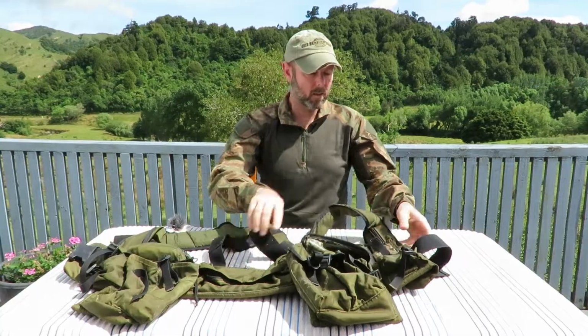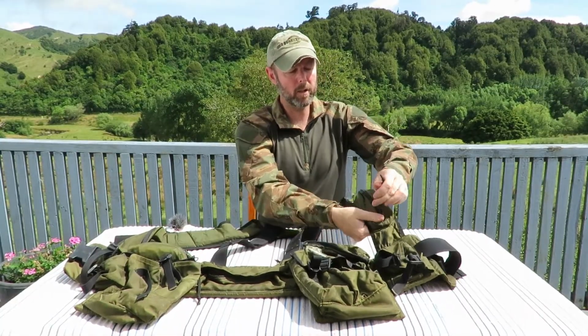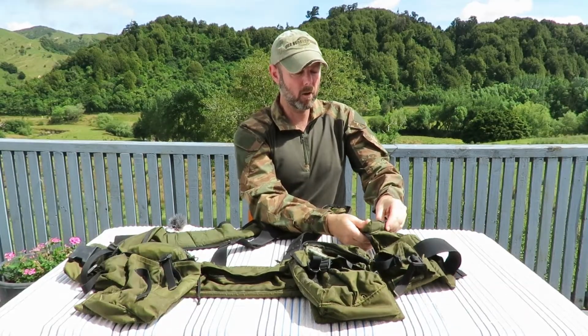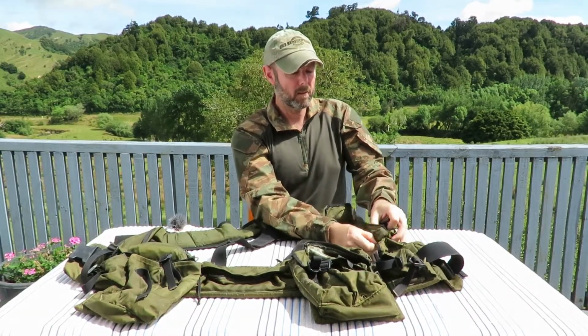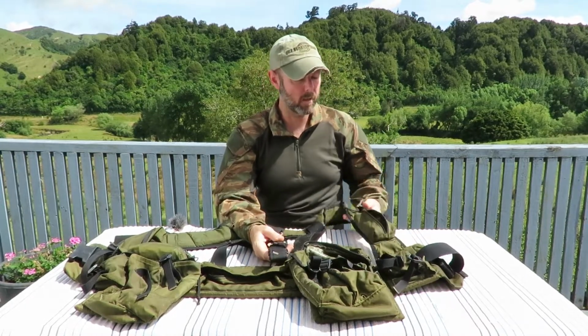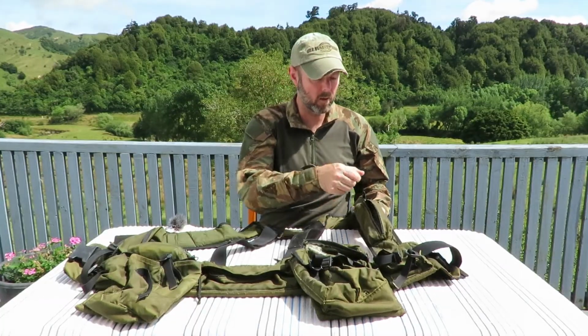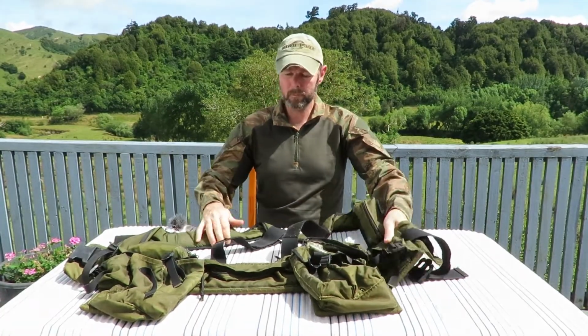On the harness is another pocket. And in here I've got a tourniquet. Again, this would have been used long before modern medical kit, but again, it gives you an idea of the type of items you could fit in there.